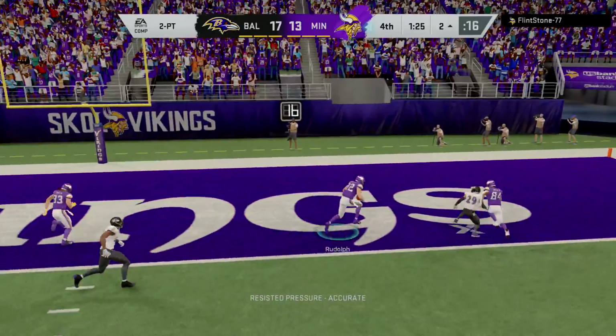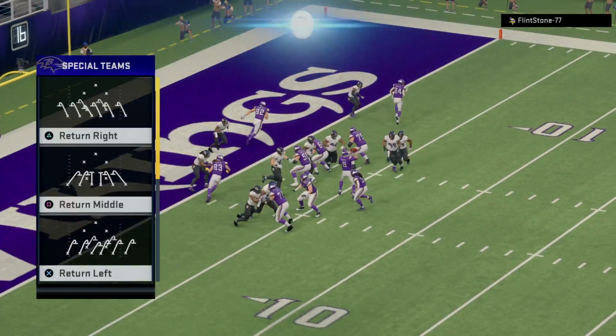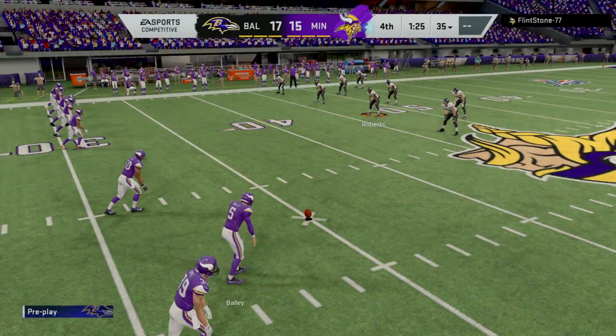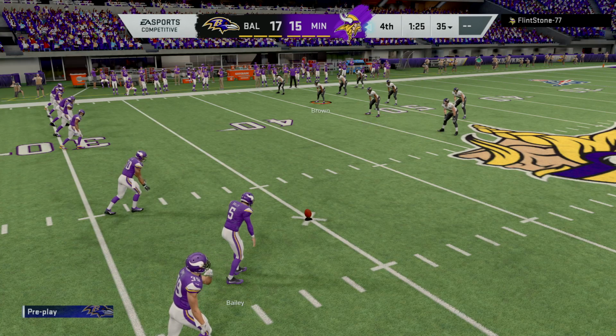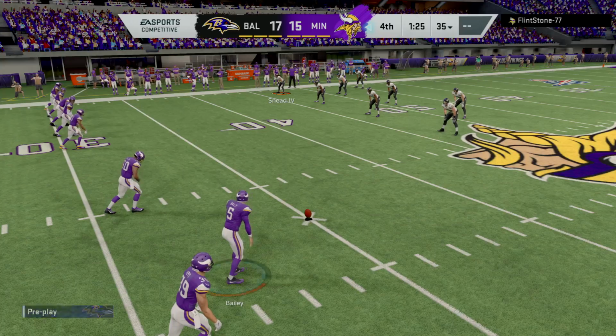Back to throw. And they're going to get the 2. It's caught. And the lead is cut to 2 here in the 4th. So down only 2 now. Still a chance to finagle their way into field goal range if they can get this onside kick.